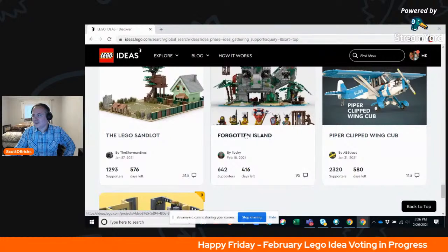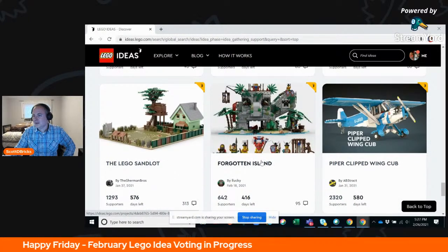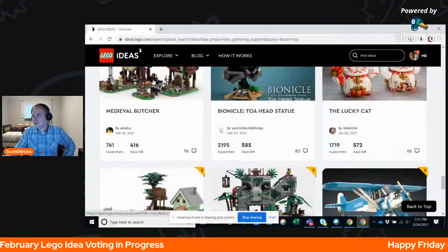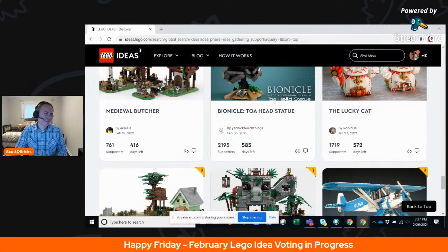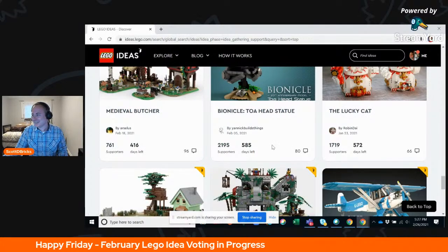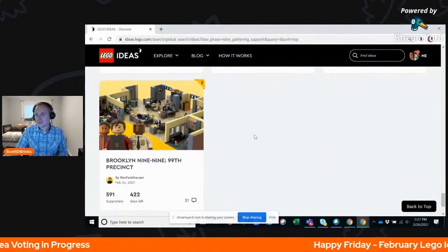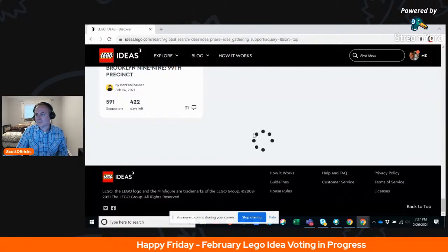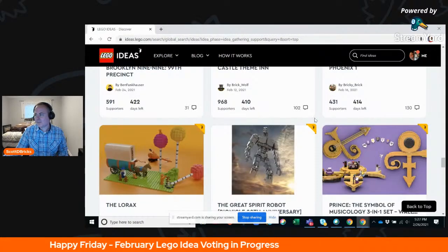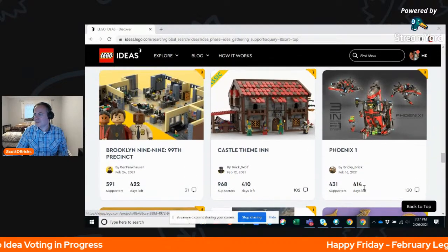Forgotten Island. I think this is pretty nice. What I like about some of these ideas is that they could actually get made. Like, if you switch the name to Medieval Meat Store or something, I don't know. But Butcher, it's probably not. Forgotten Island's got a shot. Brooklyn 99. Bricky Brick's got a lot in here.